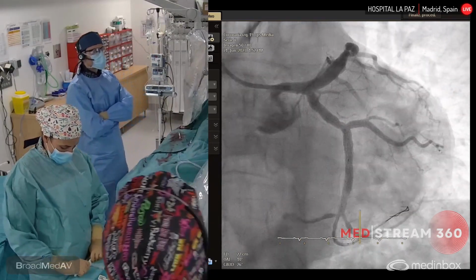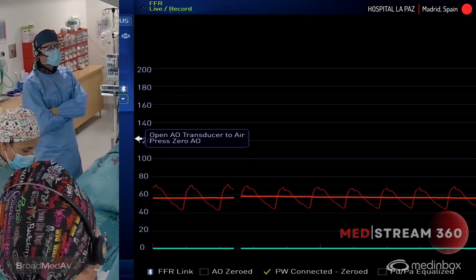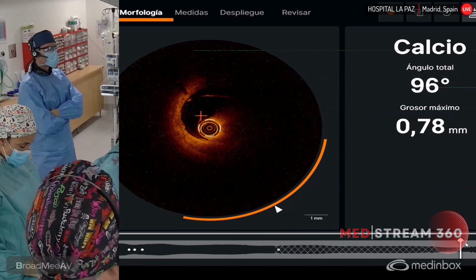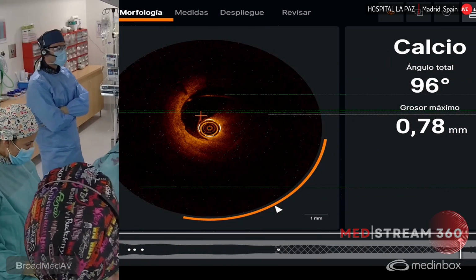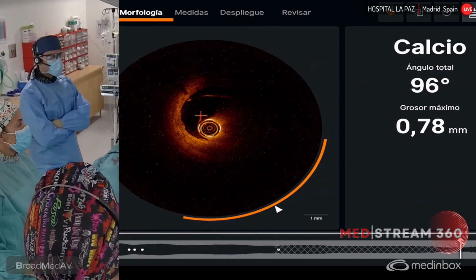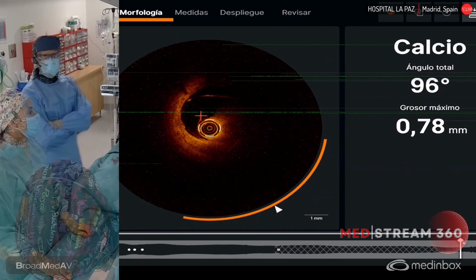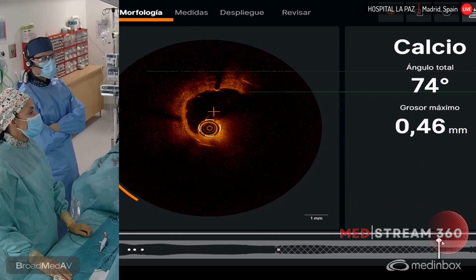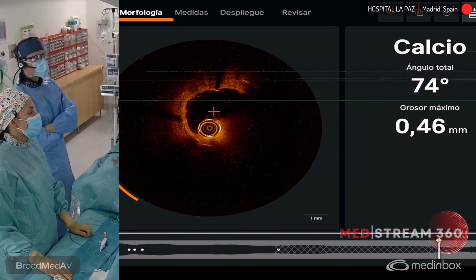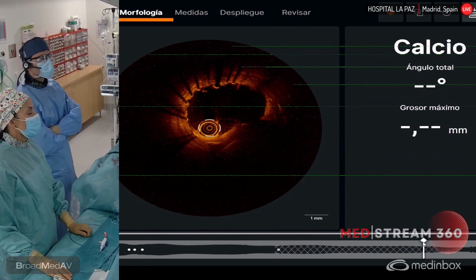Yeah, thank you, Alfonso. This is a representative case of one of the problems of performing a second procedure with residual thrombus. And the question is, how long do you need to wait to avoid this embolization of thrombus? The OCT shows, as you can see here, the distal part of the stent. There's red thrombus firmly attached to the distal part of the stent.